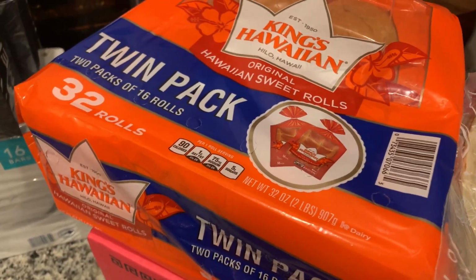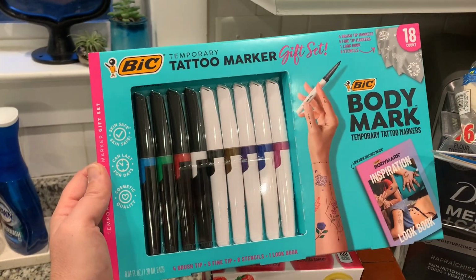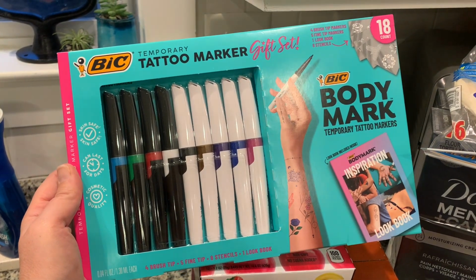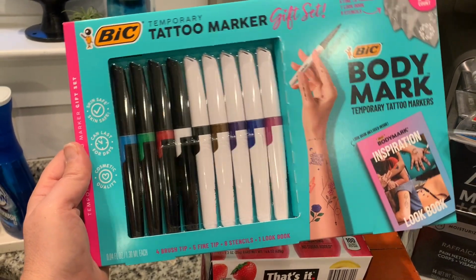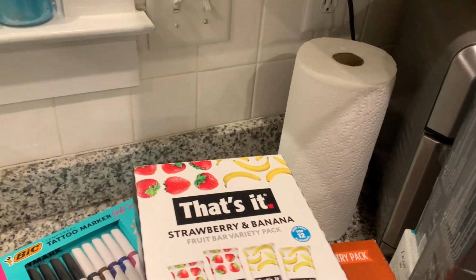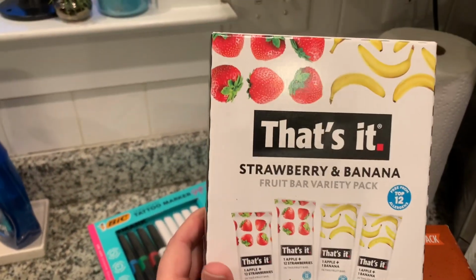So I think that's gonna be really good. All right, also over here, Serena saw this and about freaked out because she has been asking for body markers for such a long time. So I told her to put them in the cart and forget they're there. They might be a part of her Valentine's Day gift. We usually don't even do that, but you know, that'll make it a little bit special.